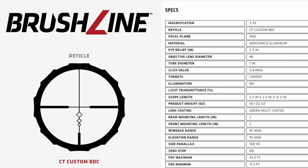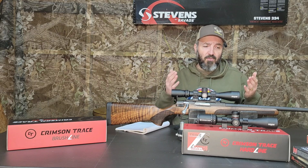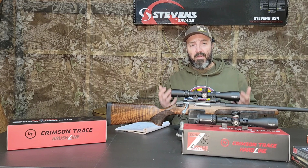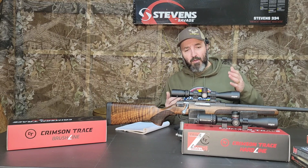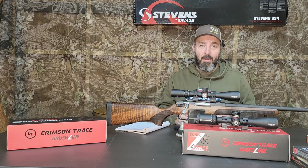Both of these scopes have a 3.5-inch eye relief. Both of them were pretty forgiving, so I wouldn't worry about that. They're both 1-inch tubes. They both mount really well on medium rings. Overall length is only 0.2 inches shorter on the Brushline at 12.3, 12.5 on the Hardline. However, the Hardline scope is considerably heavier. It comes in 3 ounces heavier than the Brushline. Everybody knows when you're out tromping through the woods, ounces turn into pounds real quick. So the Brushline is the more lightweight of the two, the better option if you're out in the mountains.